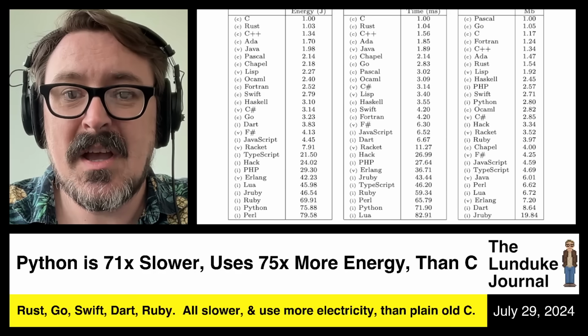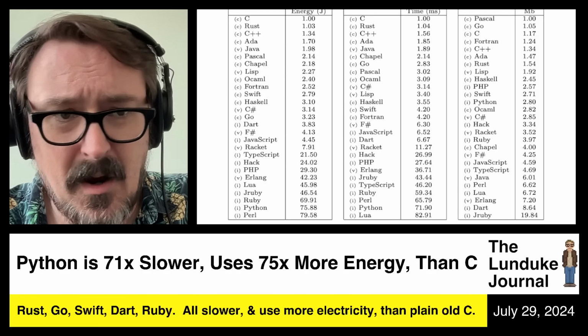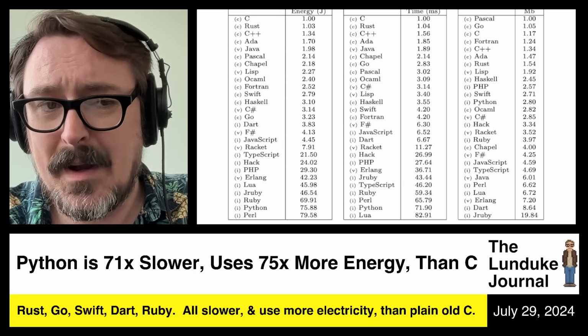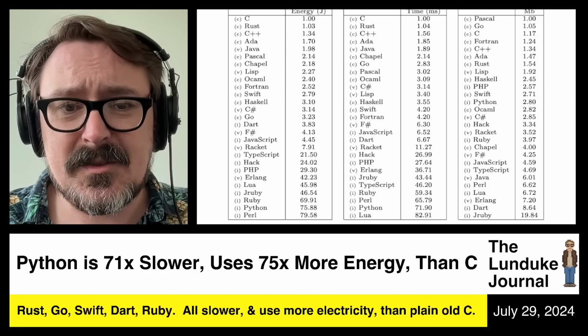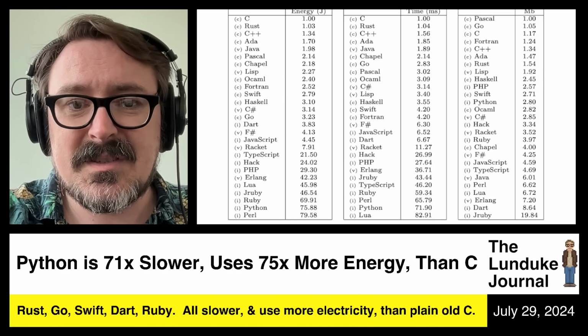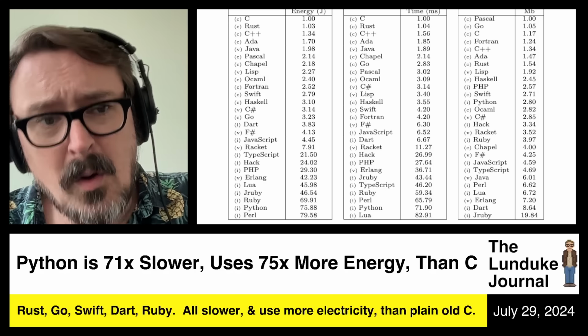Holy smokes. So with all of these functions benchmarked in C, Lua was 82.9 times slower than C. Now, that's a given. Lua is very high level. It's interpreted. It makes a certain amount of sense. JavaScript was 6.5 times slower than C. Okay, yeah, that again kind of makes sense. JavaScript's going to be slower than C.